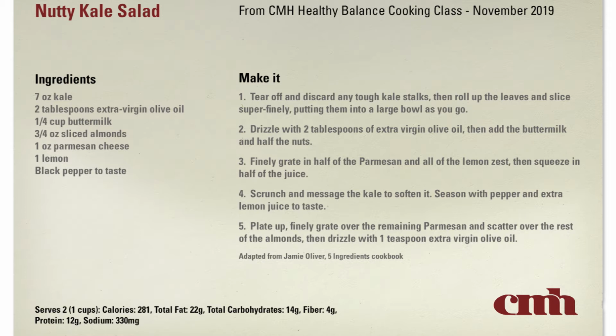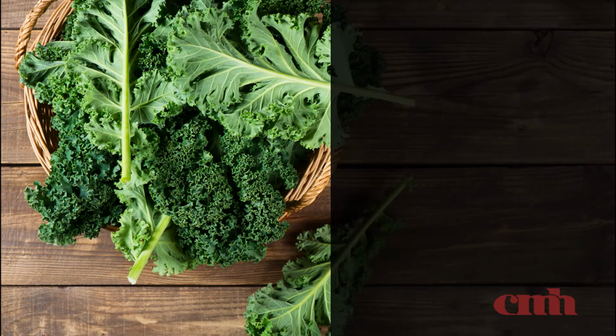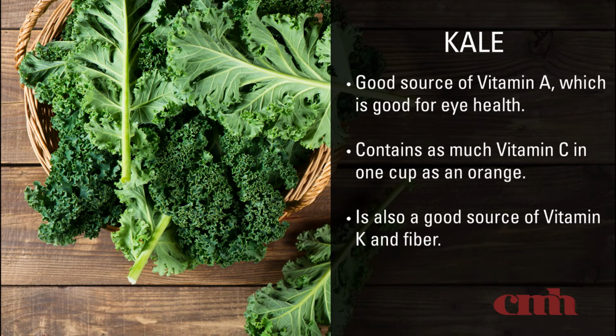So starting with the kale, kind of like how Austin mentioned earlier with the chard, it's a good source of vitamin A, which is great for our eye health and our skin. Vitamin C, which is good for hair, skin, and nails, and then of course boosting our immune system. And one cup of kale has just as much vitamin C as an orange, which I did not know before doing a little bit more research. So I thought that was really interesting.